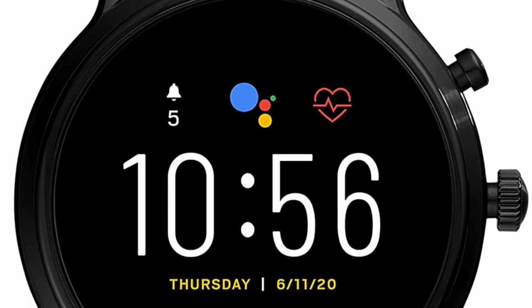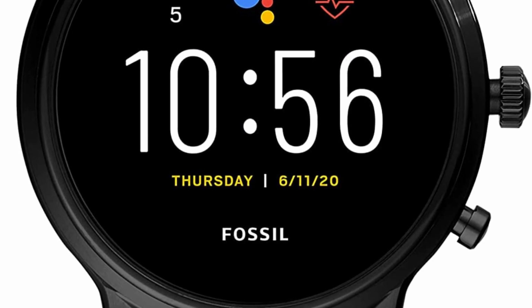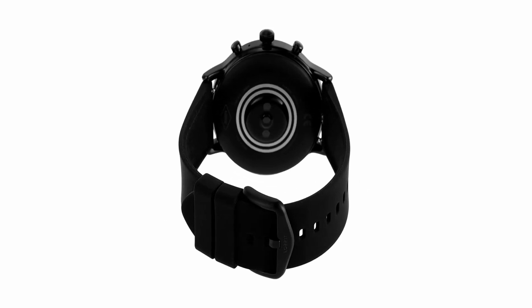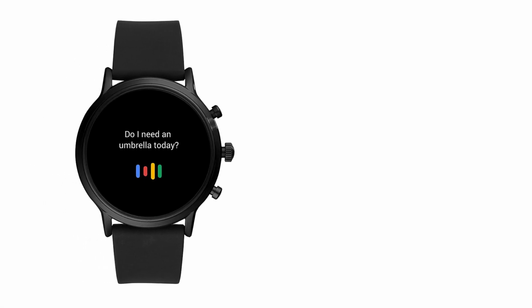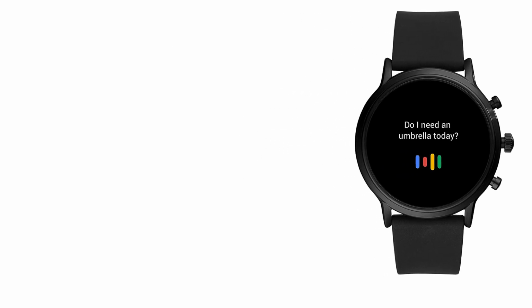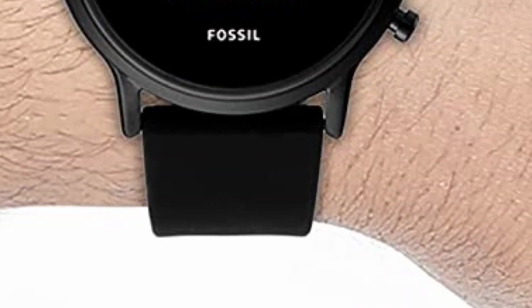Because the Fossil Gen 5 Carlyle relies on Wear OS, you'll get access to G Suite apps to manage Gmail, your calendar, Google Assistant, and Google Pay. Common complaints we found through our research centered on the somewhat buggy Wear OS platform. But we do like that depending on the power mode you select, you can get as much as 2 weeks of battery life between charges.